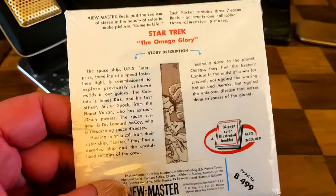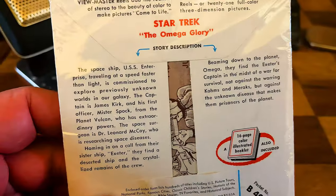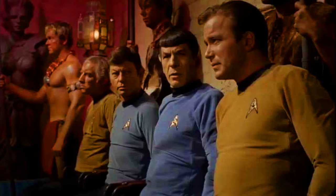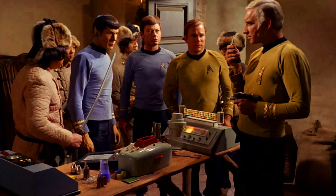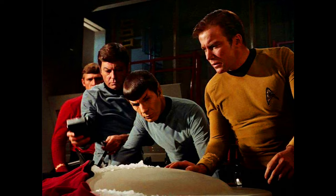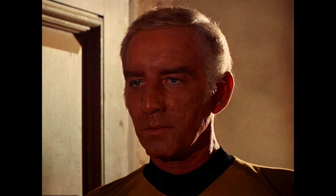So the premise of the story, it's got the information on the back. The spaceship USS Enterprise, traveling at a speed faster than light, is commissioned to explore previously unknown worlds in our galaxy. The captain is James Kirk, and his first officer, Mr. Spock, from the planet Vulcan, who has extraordinary powers. Space surgeon is Dr. Leonard McCoy, who is searching space diseases. Homing in on a call from their sister ship, the USS Exeter, they find a deserted ship and the crystallized remains of the crew. Beaming down to the planet Omega, they find the Exeter's captain, in the midst of war for survival, not against the warring Kohms and Yangs, but against the unknown disease that makes them prisoners of the planet.